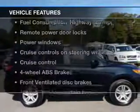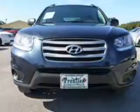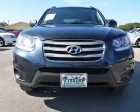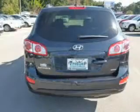Plus, enjoy these notable features that are included in this vehicle: keyless entry, power door locks, power windows, cruise control, Bluetooth wireless, an AM/FM stereo with a CD player, a satellite radio.